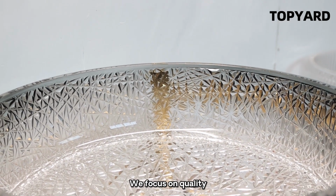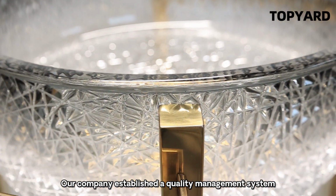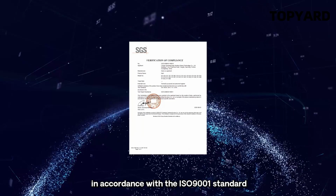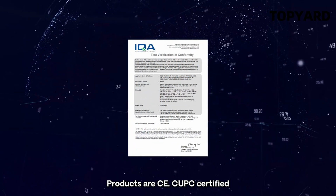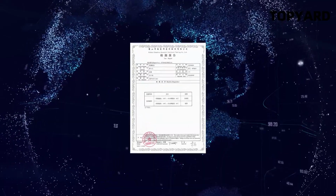We focus on quality. Our company established a quality management system in accordance with the ISO 9001 standard. Products are CE, CUPC certified.